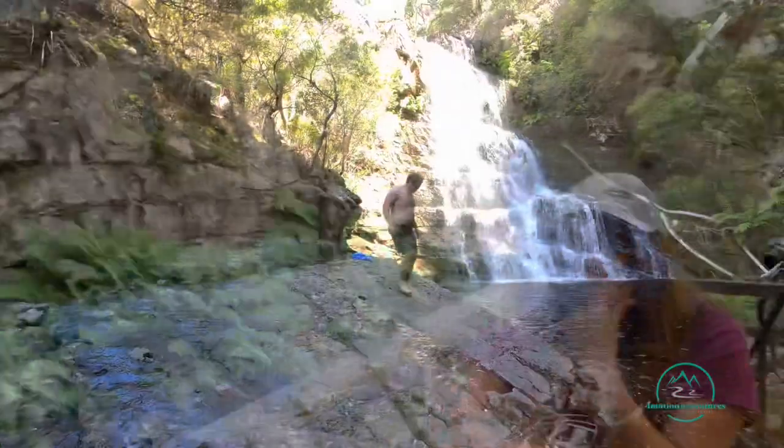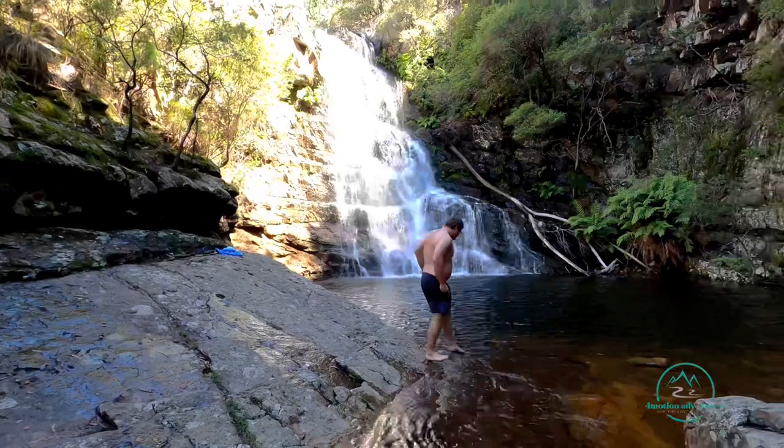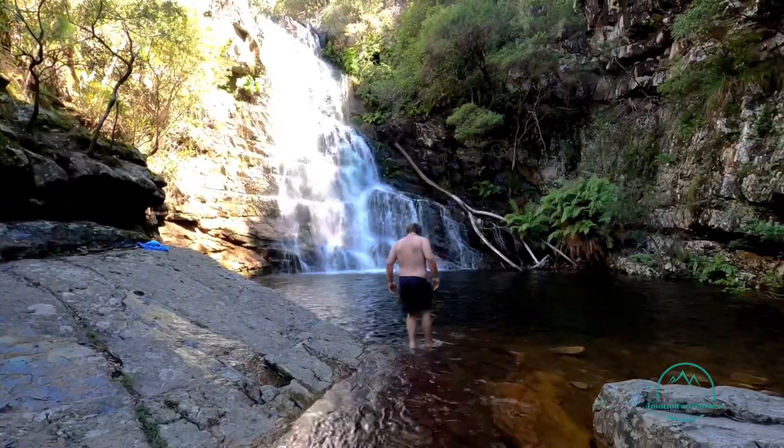What do you reckon? That place there, I would actually build a house on the edge of that cliff and live here and just take a swim in that water every day. It looks so refreshing, I feel like jumping in. Well, I didn't get to jump in, but old mate certainly did.